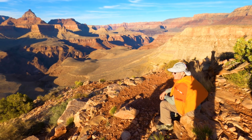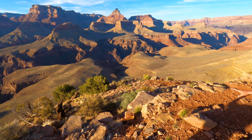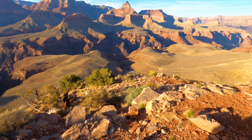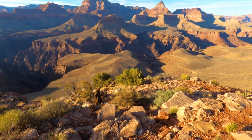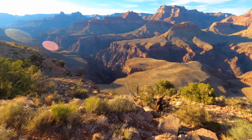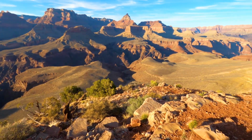Yep. Okay, so we're on the top of the Redwall, so we're able to see the Tonto Platform down there. I don't know if it's 800 feet, but that's a very, very unusual view to be hovering over the Tonto Platform, seeing upstream, downriver into the mystery.